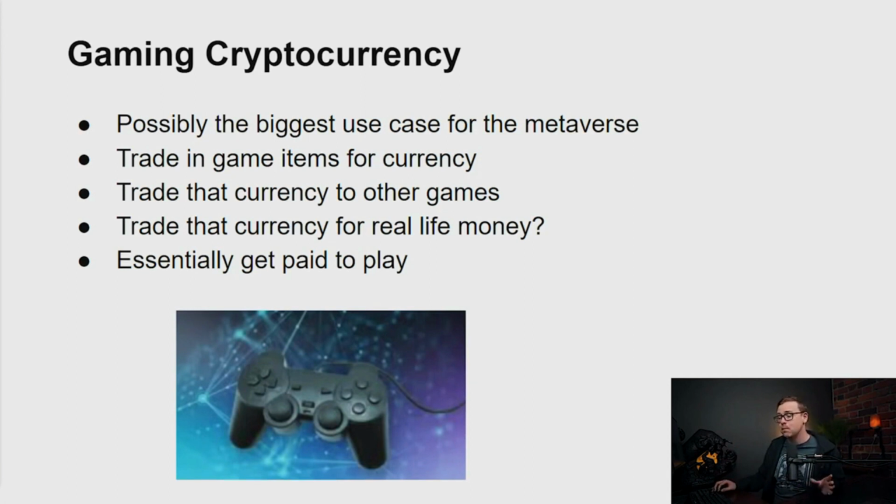The two spaces I'm most excited about are the metaverse and gaming cryptocurrencies. Out of everything, and trust me, I'm super excited about DeFi, that's awesome as well, but out of everything, the metaverse and gaming is the one that I focus the most time on.